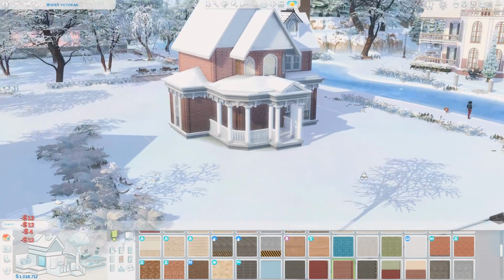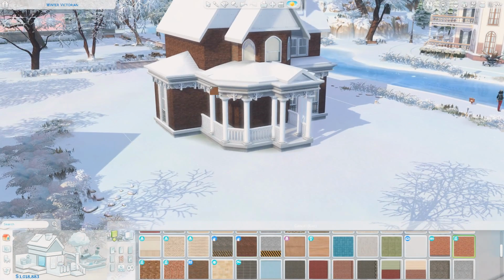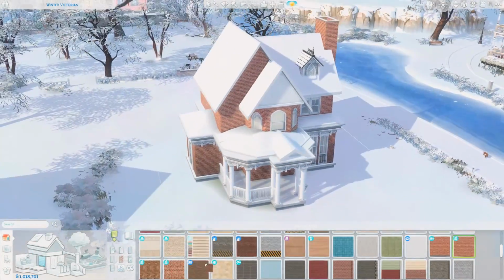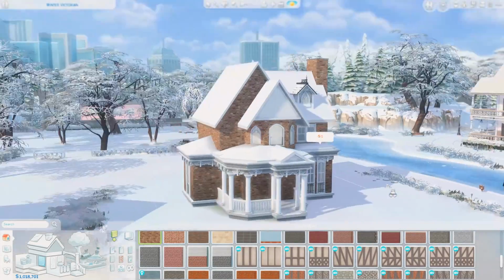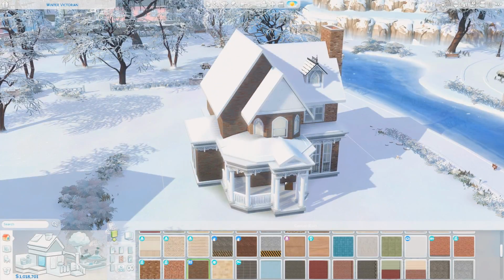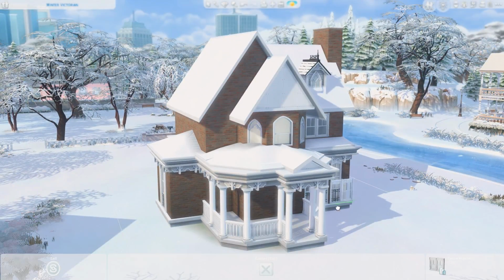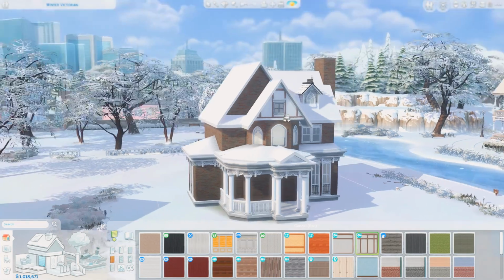But right now we're just trying to figure out the roofing and which texture I wanted to go for. I knew I wanted to make this brick because I thought that would look really pretty in the snow, but I wasn't entirely sure which one. I think in the end I went with one from Realm of Magic because it's just one of my favorites. But I did play around with one from Werewolves as well. But I'm pretty sure this is the one I went with in the end.